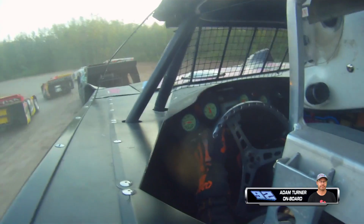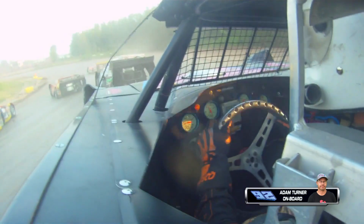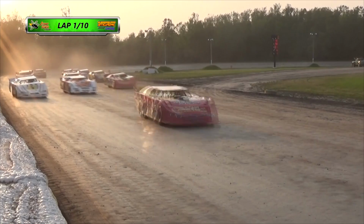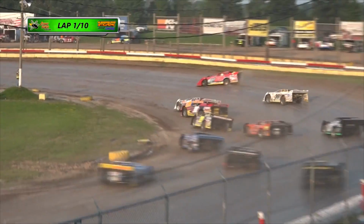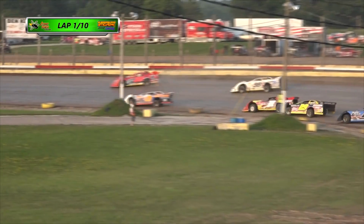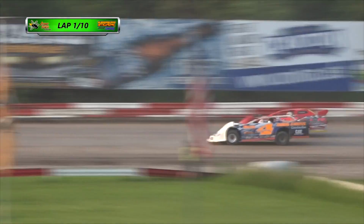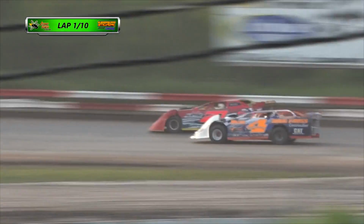Along with Adam Turner, they carry our onboards as we are green and underway. 10 laps of the distance, top 4 punch their ticket into the Gnome Cup. A little ragged on the start there. Darren Peters up to the top side of the racetrack. But now out of turn number 2, it's going to be Mike Trapp who's going to take the lead, but maybe not for long. Jason Knowles scoots back down to the bottom in the number 4.